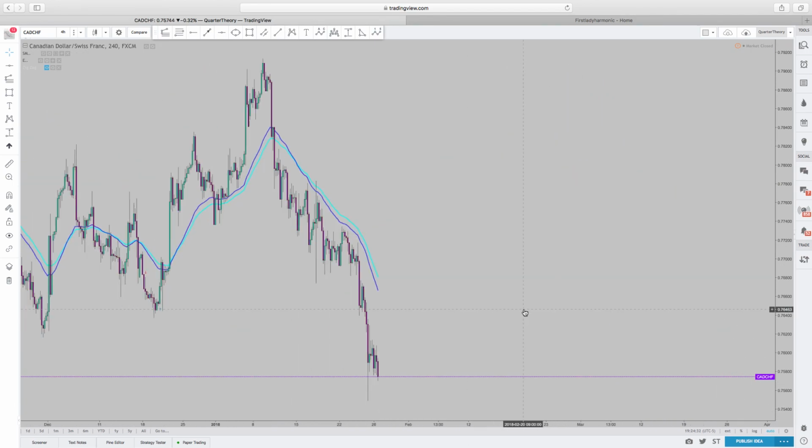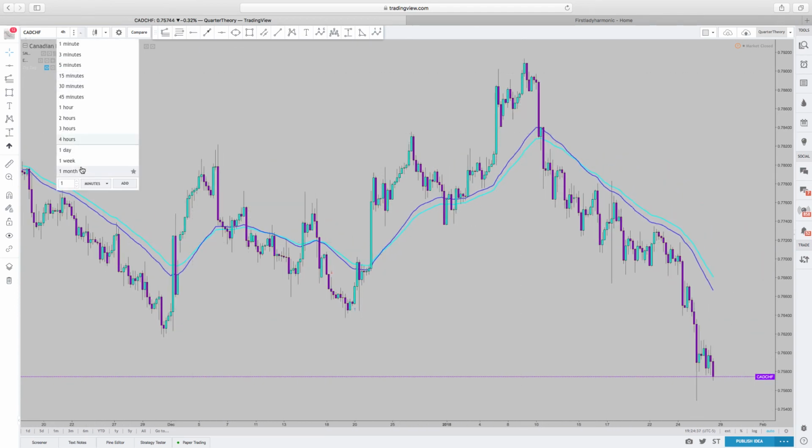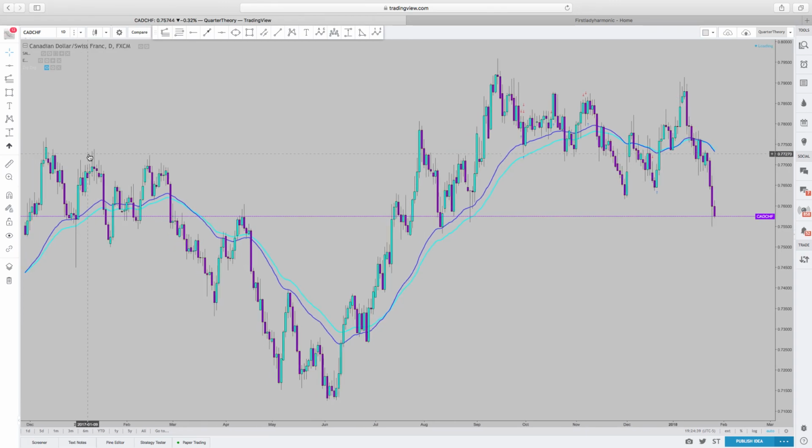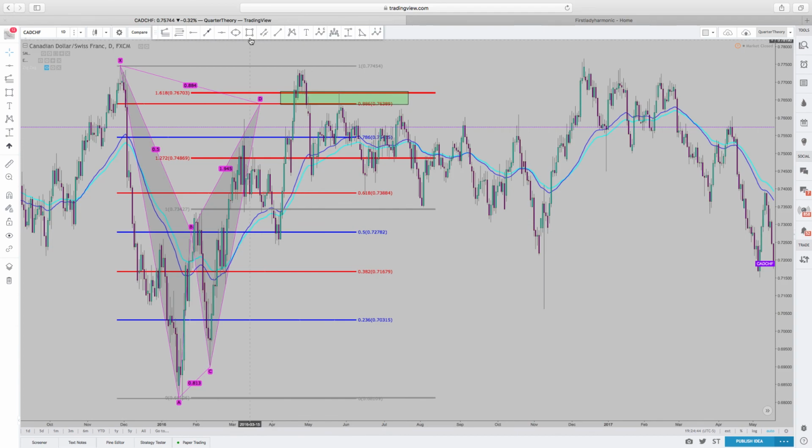Where are we? I don't even know where we were. Oh, I had to move it over. Let me just make this box here.